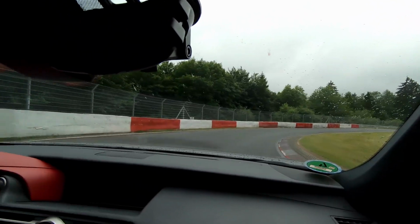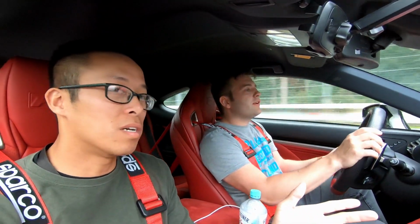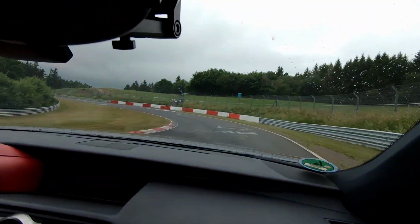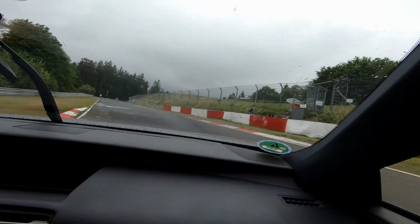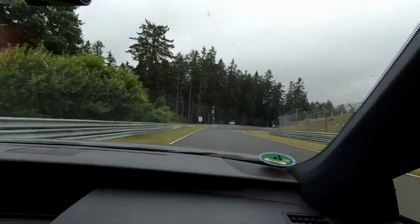Have you ever driven the non-Track Edition RCF, a normal, regular RCF? Actually not, no. I'm curious to find out how it feels to drive one. But I'm very happy with the Track Edition.